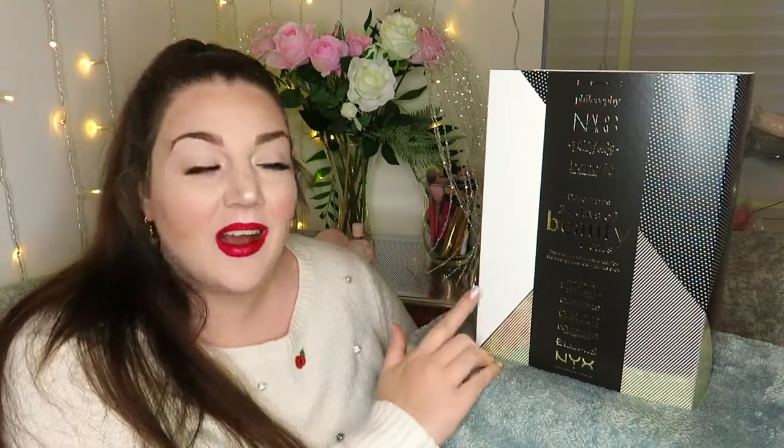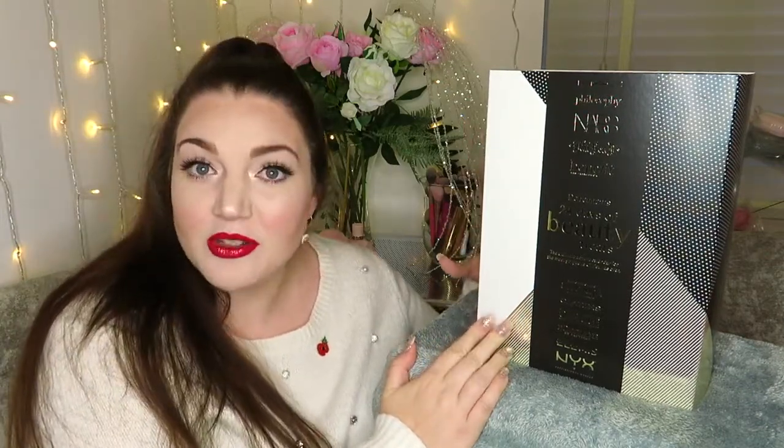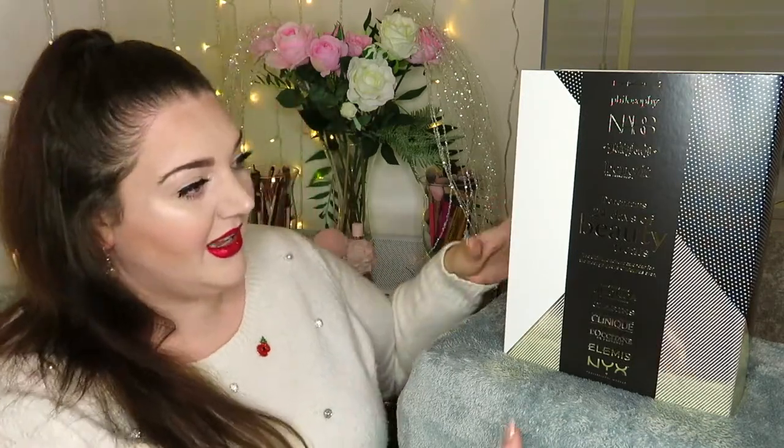Today I'm kicking it off with a beauty advent calendar. So this one here is Debenhams 24 days of beauty treats. This one is £90 on their website, but if you buy anything from their skincare, their makeup or their fragrance range, it automatically discounts this down to 45. Just dig into it. I'm dying to see what's in it.